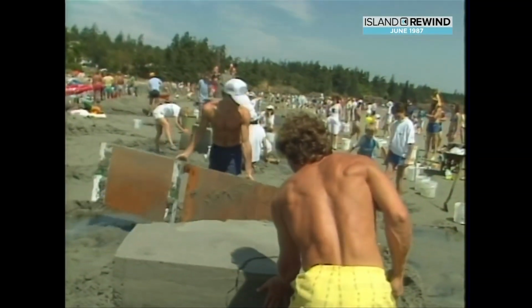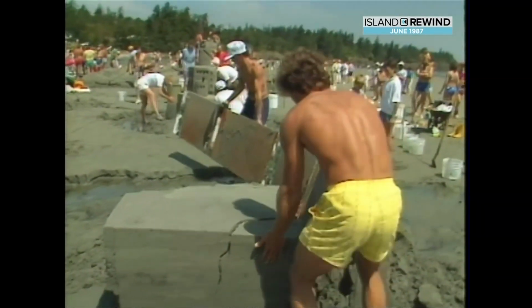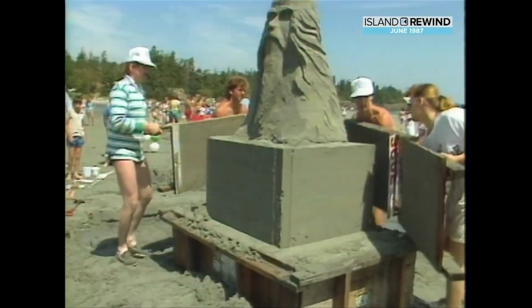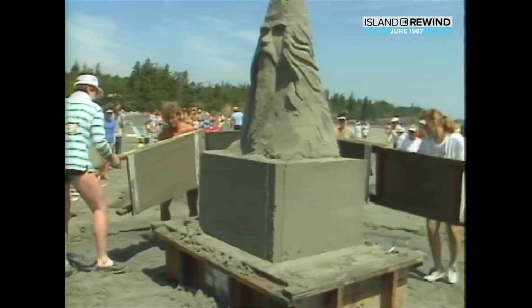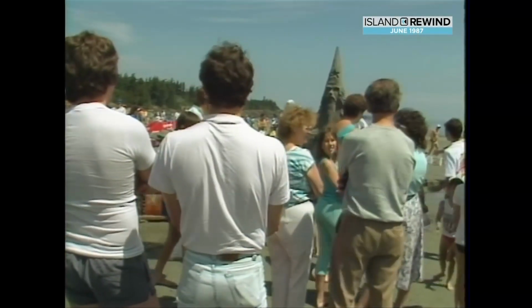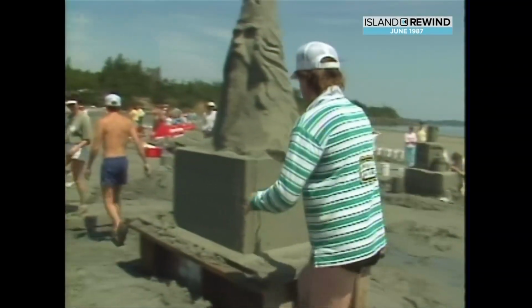Next door, the Sand-sations were having trouble with the forms for their giant chess pieces, but the crumbling sand posed no threat to their overall project. Merlin was a different matter. So Merlin got a second chance, and the race was on.